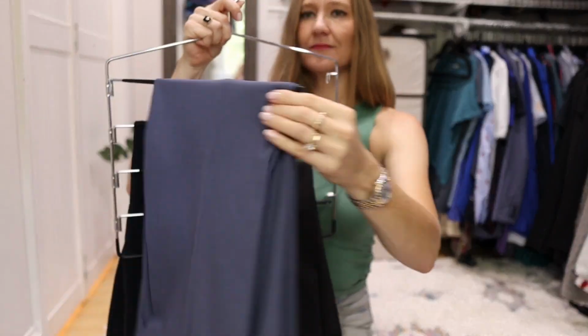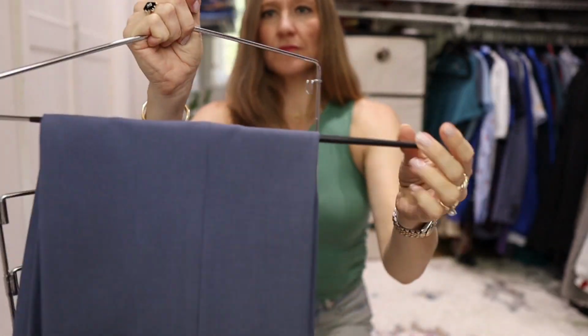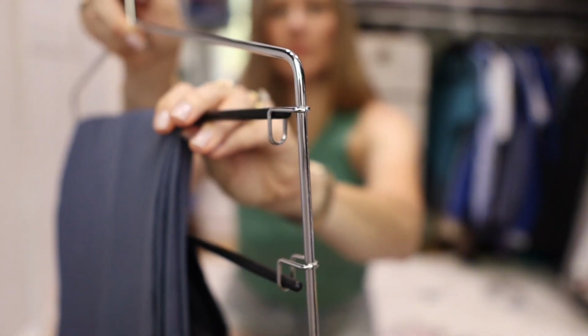I also have a special hanger for work pants. I like to hang my work pants up so that they don't get wrinkly. I definitely don't have time for ironing, so that's a good trick.